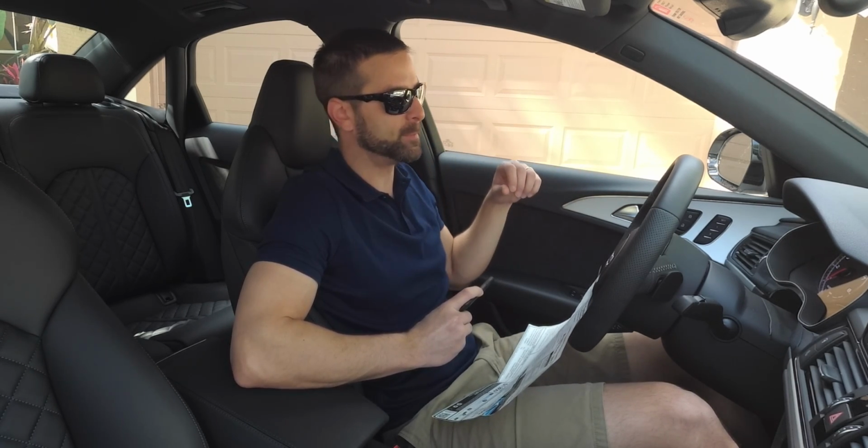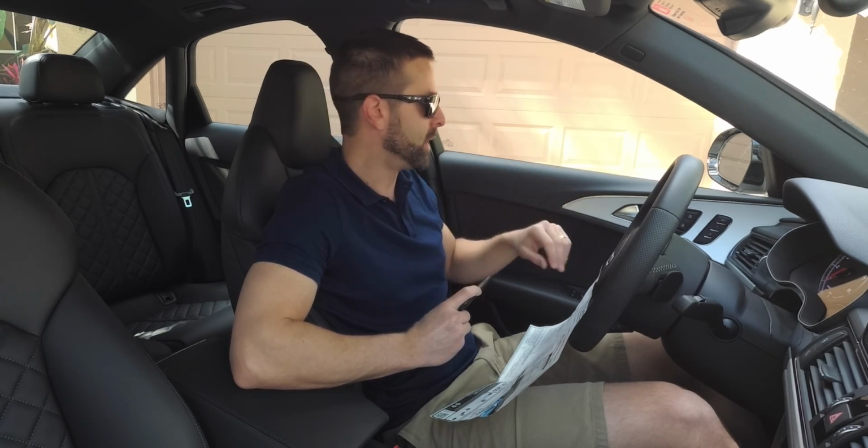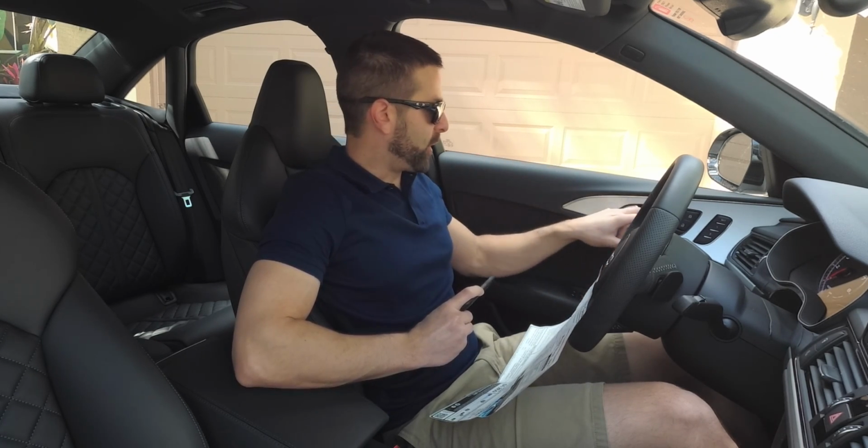I'm going to start off with the driver's side door, move across, passenger door, excuse me. And then I'm going to go through all the buttons and push all the buttons. That's why this is not necessarily the most entertaining review, but hopefully you're going to gain something from it with regards to obtaining information. So, starting off with the front door.